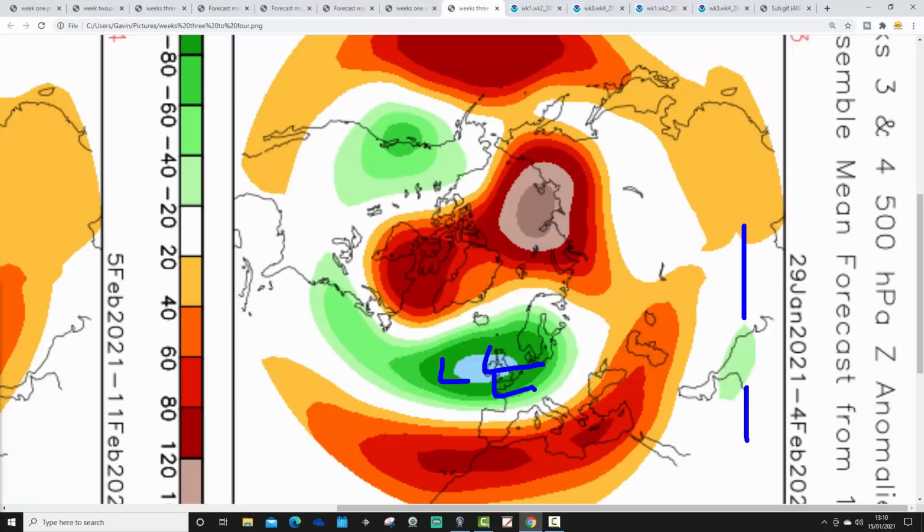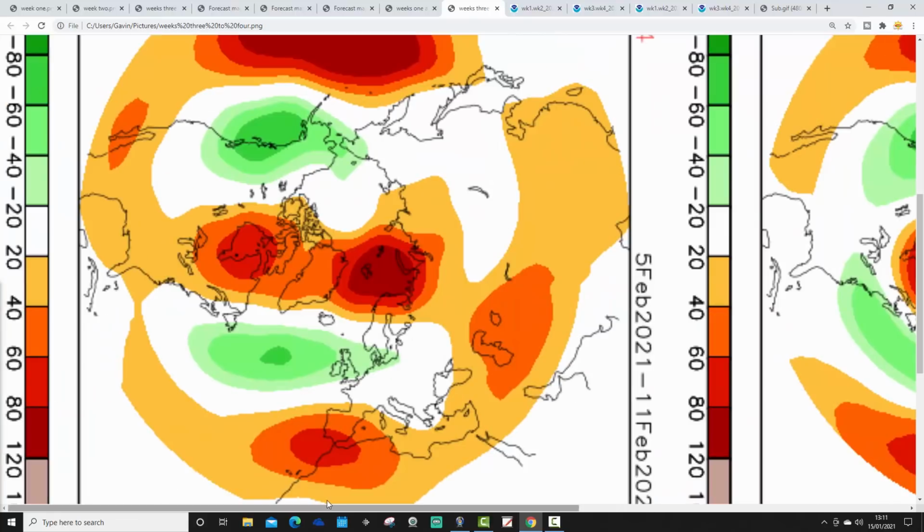Low pressure's over top of the country. Heights are trying to rise to the south, but they're more centred into the Med and North Africa, really, still with a lot of northern blocking. I mean, this might be starting to turn milder, but it wouldn't take that much of an adjustment for that to be pretty cold as well.